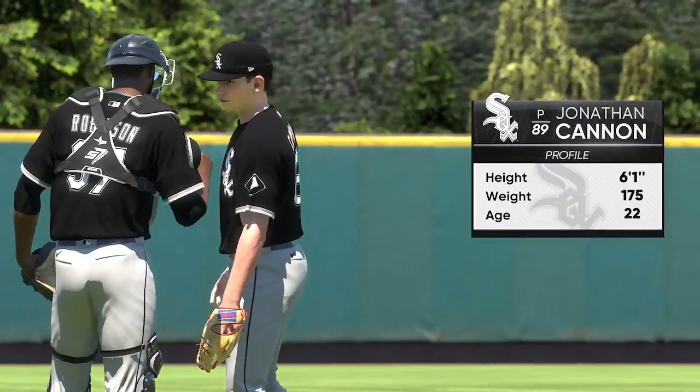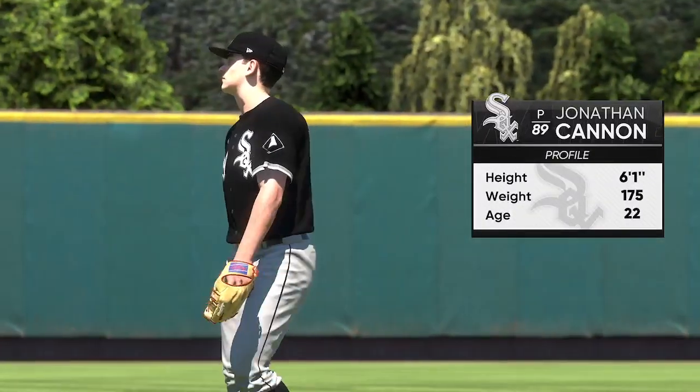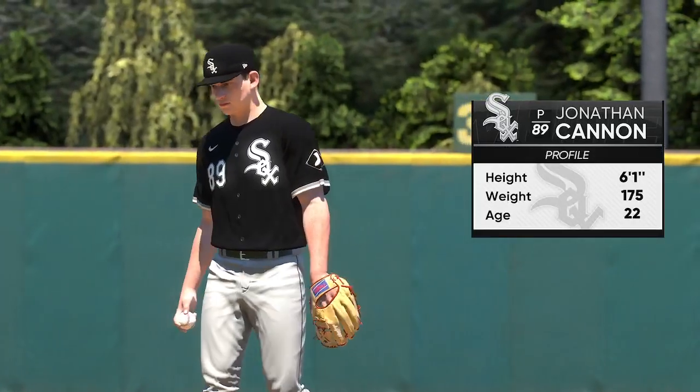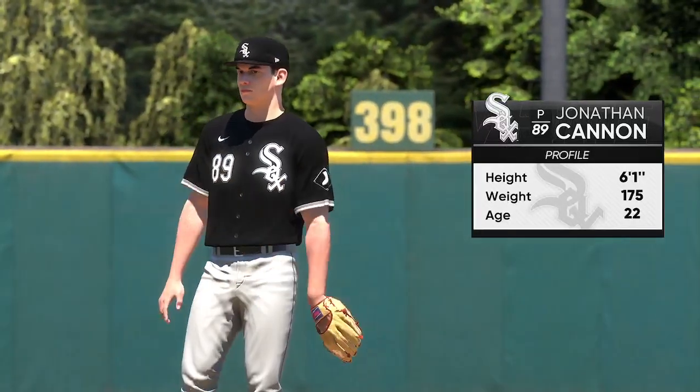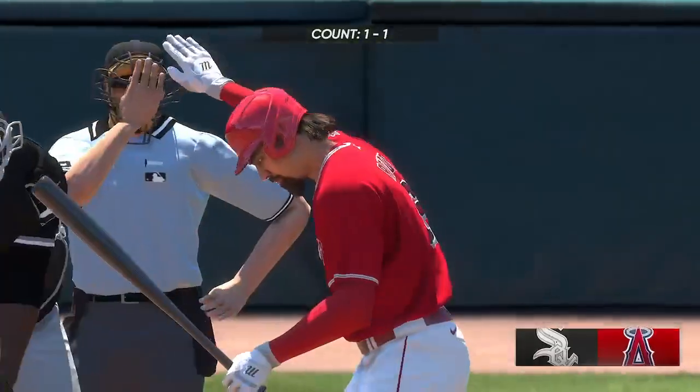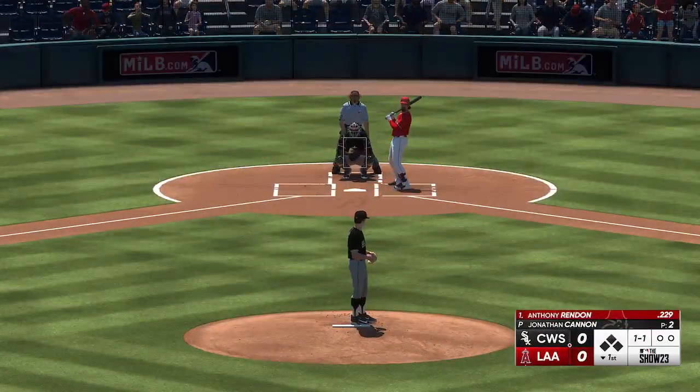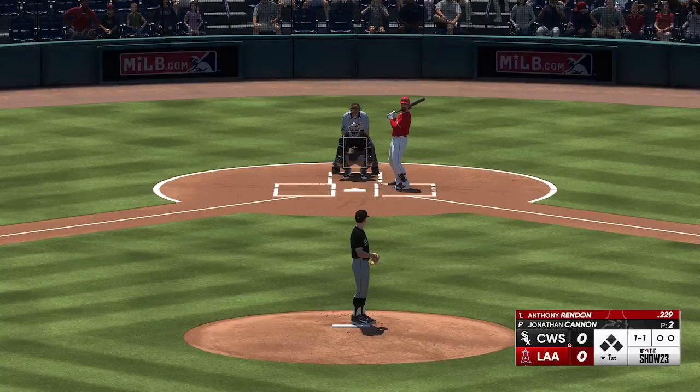Welcome back. And on the hill in this one, Jonathan Cannon. What's the word on him? It's always interesting to see how he utilizes all of his pitches and how many of those he has a good feel for on that given day. When he's right, he's really able to keep hitters guessing, and all of his stuff seems to be coming out of the same arm slot, the same tunnel, and that can make life very difficult on his opponents.